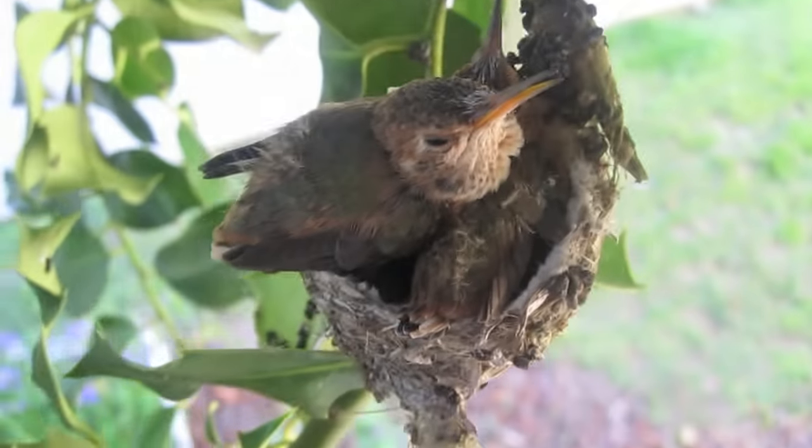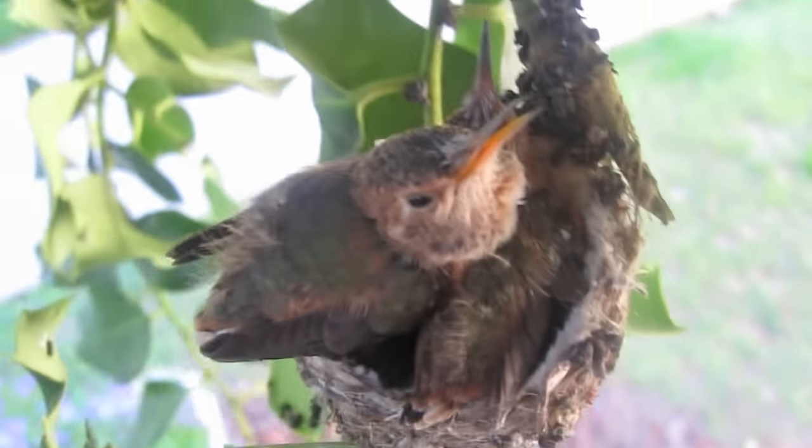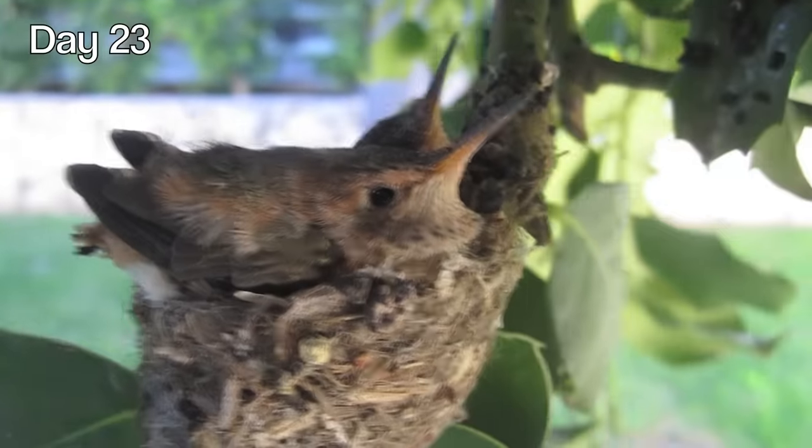The babies were surprisingly tolerant of me filming them. I used my Canon PowerShot SD780IS digital camera on the macro setting and shot them from only a few inches away.